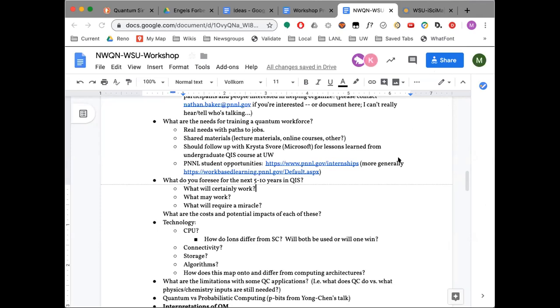Okay, so does anyone want to start in with what you foresee in the next 5 to 10 years? What certain things will certainly work, what may work, what will require a miracle, what would you really like to see? I think the superconducting qubit Moore's law probably will hold for another 5 or 10 years.